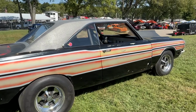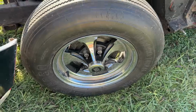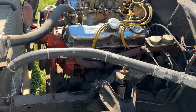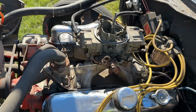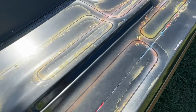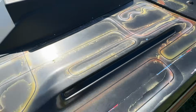This is a 67 Dart, and it's got a small block in it. And in a car like this, you want a small block. You want this thing to be lightweight. You want it to hook up. You want it to go down the road, whatever that road surface may be. You want it to hook. And this thing has got all the ingredients for that. Notice the wild paint job that's been on there since the 70s. This thing is a perfect survivor.